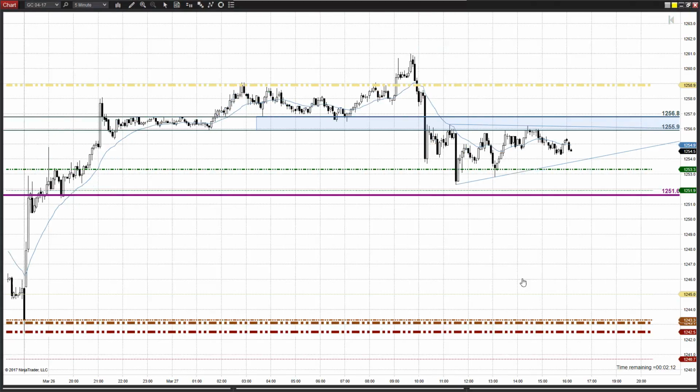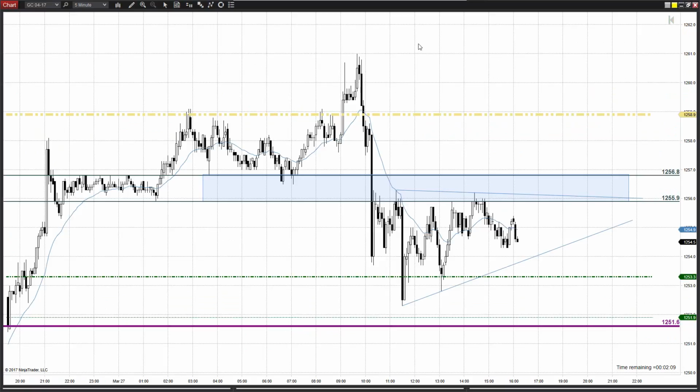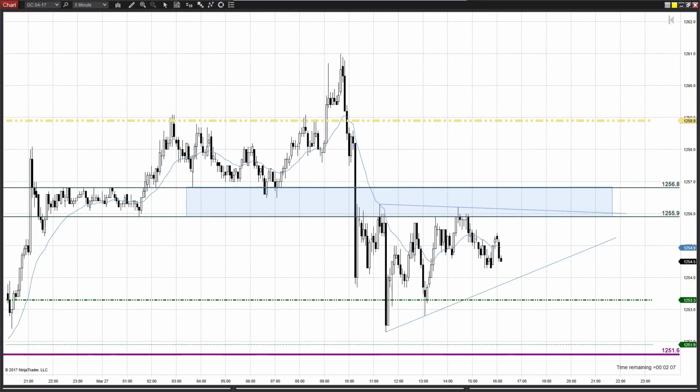So it just appears as though the buyers got their 3-push wedge top and they gave up the ghost. And, well, I mean, you can see that bearish follow through. Pretty strong area of bullishness considering that it held the market in terms of the range here.